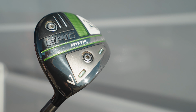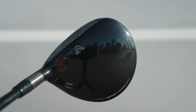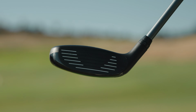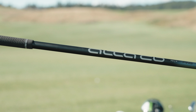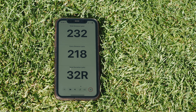For my 210 yards or so club, I had picked up a Callaway Epic 7 wood, and initially I loved it. But after a while, I just started hooking the crap out of this thing. So after demoing some hybrids, I found that the Ping 425 was the perfect fit. And a huge bonus, it was straight off the rack. Reliable off the tee or the fairway, this might actually be my favourite club.